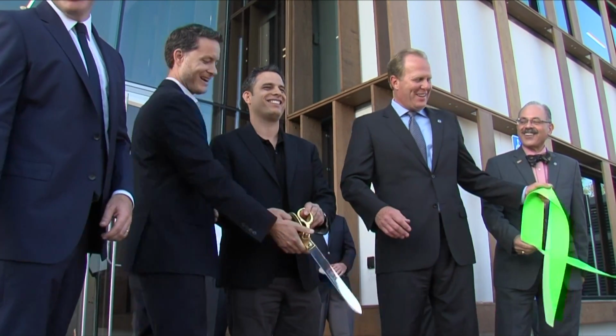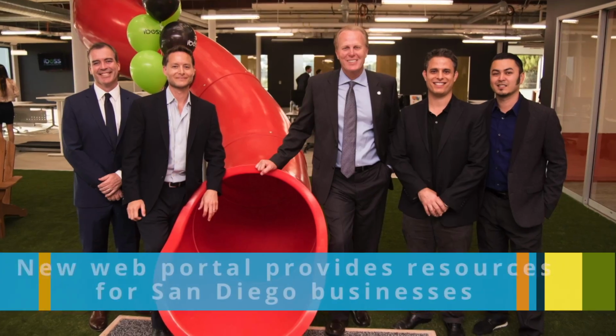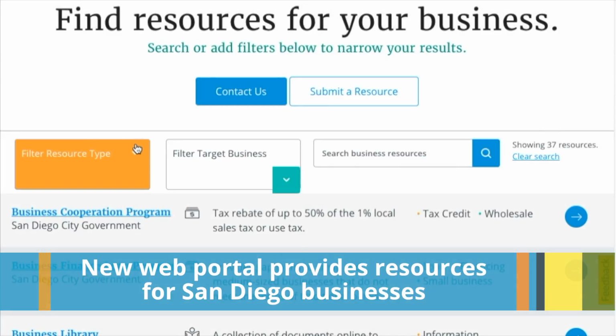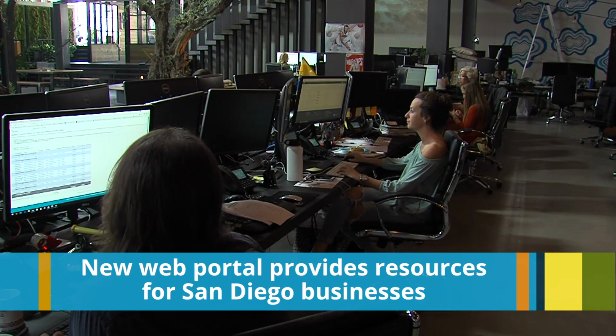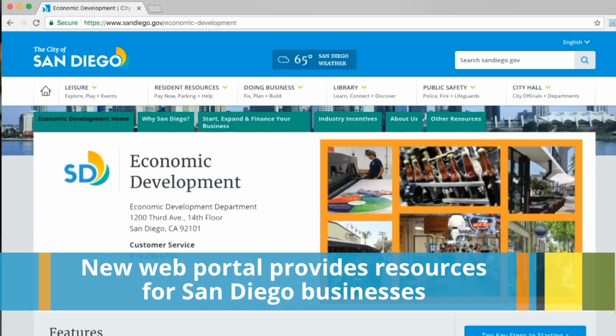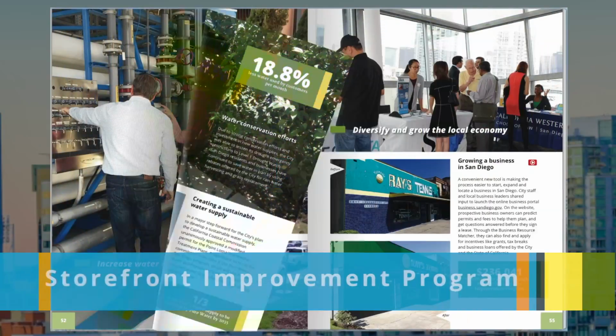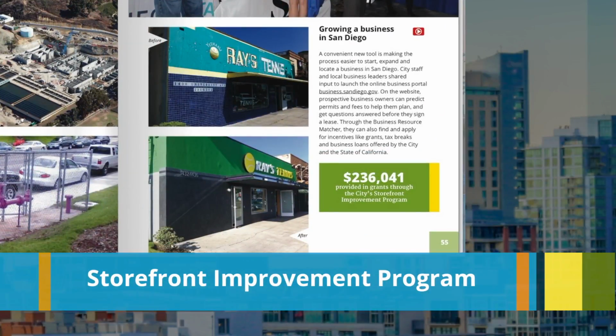Another highlight, city staff worked with local business leaders to launch a new online business portal. This tool will make it easier for business owners to learn about grants, loans, and tax breaks offered by the city and the state of California. More than $236,000 were provided in grants through the city's storefront improvement program.